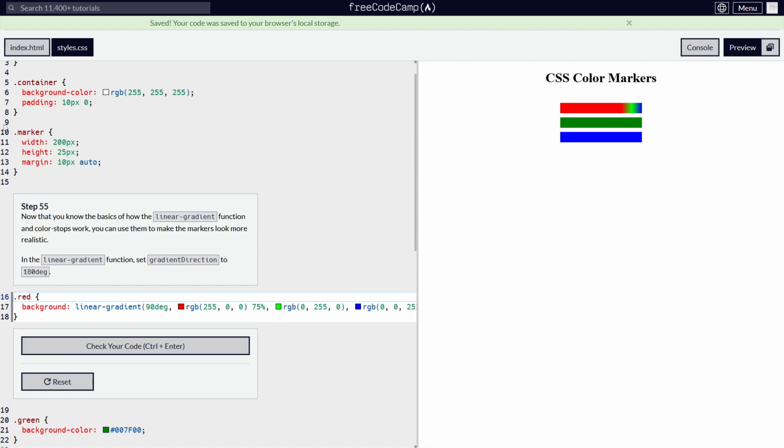Now that you know the basics of how the linear gradient function and color stops work, and just remember, guys, we're working on the style sheet. We haven't changed our HTML file at all. Anyways, now that you know the basics of how the linear gradient function and color stops work, you can use them to make the markers look more realistic. In the linear gradient function, set gradient direction to 180 degrees.